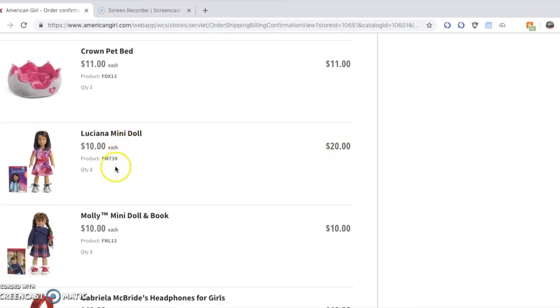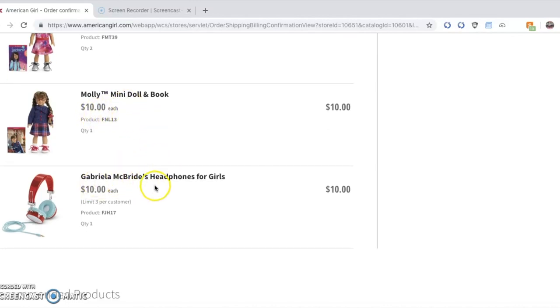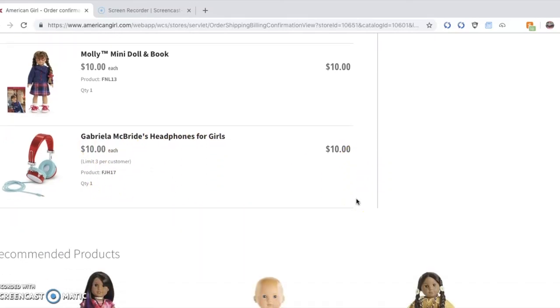I got two Luciana mini dolls, one for me and one for my friend, which was $20 because one was $10. A Molly mini doll and book, which was $10. I decided to get Gabriella McBride's headphones for girls, which were also $10. So I purchased my order and I paid a total of $114, which is actually not that bad since it's American Girl and it's really expensive. And I got like 11 or 12 things, I think, which is actually pretty good.